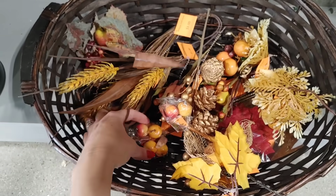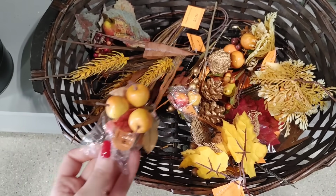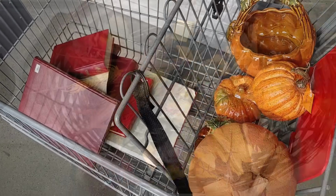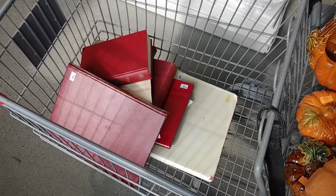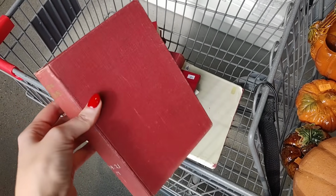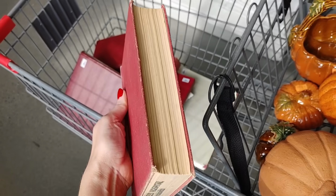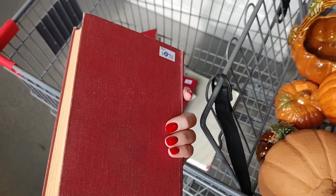They also had a basket filled with various picks. These little apples were so sweet. I'm not sure what I could do with them, but I thought they were really precious. And when I was shopping, they did have a big book sale on, so I asked my husband to go and look for some burgundy books, and he found me a whole cart full basically.